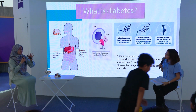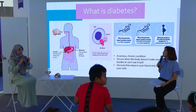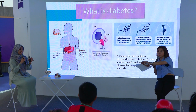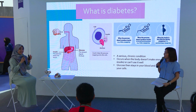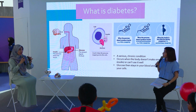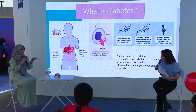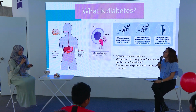Diabetes is so important because now 1 in 5 adults in Malaysia have diabetes. 1 in 5, so out of 5 people, 1 will get it. The other thing we are worried about is that 1 in 2 adults in Malaysia are not aware that they have diabetes. Maybe we already have diabetes, I don't know. Then we have to go for screening.